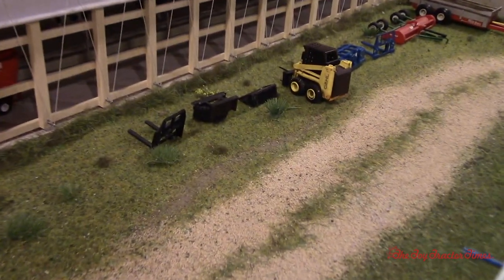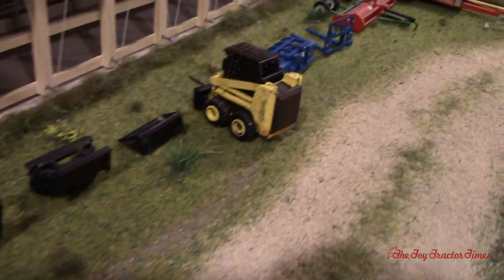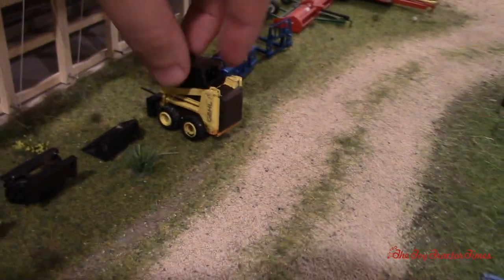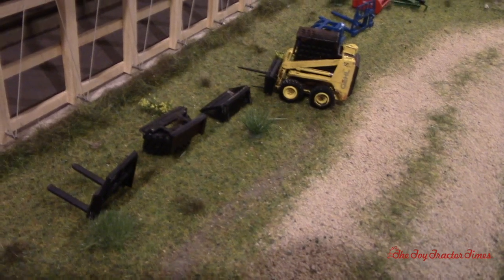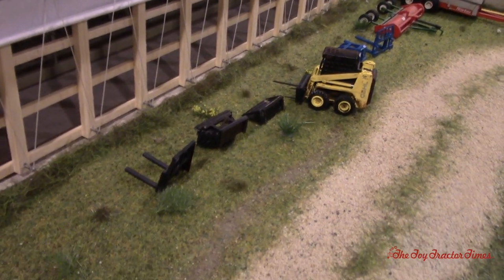And then you've got all the different accessories that would go with a skid steer loader. Correct. And that's pretty neat to see a Gehl skid steer. Yeah, made by Lee Johnson. Excellent piece there. All the attachments are removable. You got the pallet forks and the round bale tire scraper there for the freestall barn, and then just the regular material bucket and the bale spear.